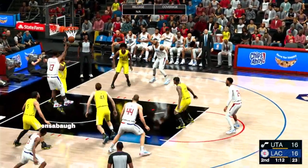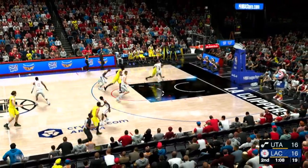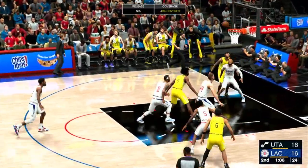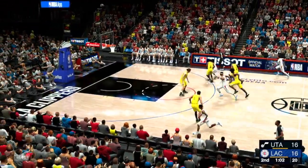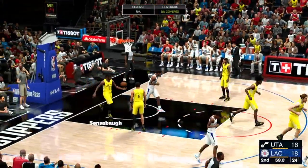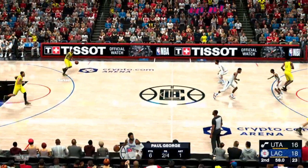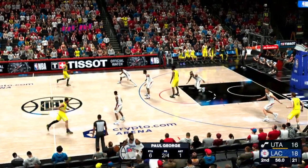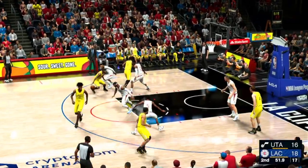Now, here is George. He's guarded closely. The layup missed. Here's Clarkson. And it's the Clippers with the rebound. 59 seconds left out here in the second. And that one's good. George. What great body control from the all-star forward. Paul George, so skilled at keeping his composure under pressure.